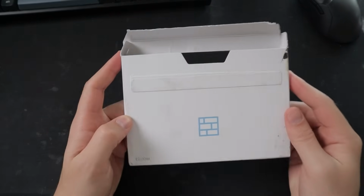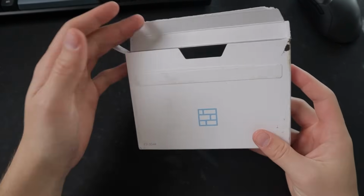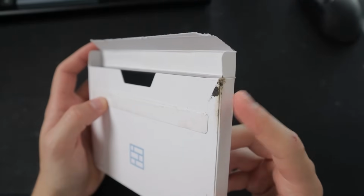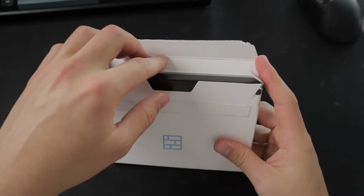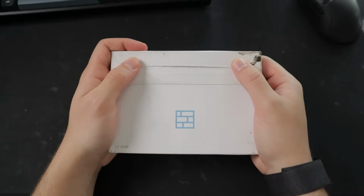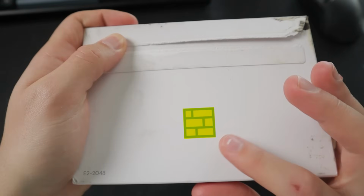Now we can get into the actual fun part of the unboxing though, which is where the Bilt Mastercard is. As you can see here, I had a little bit of mud on this because they delivered it while it was raining here in Texas. And that's just how it goes. But the white outer packaging here just has the actual Bilt logo on it. And that's really about it.